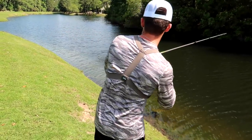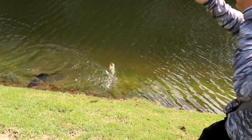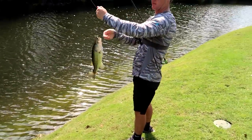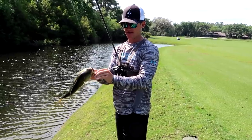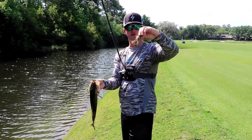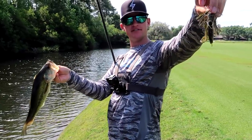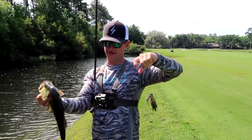There he is right there. These fish are just tearing up my crawls today. He did the same thing. That's the only crawl that I brought out with me. I need to go back and get another one. Like, he ripped it off and it's still on my hook. He just ripped it off the bait, somehow got up there. It's a pretty fish though.